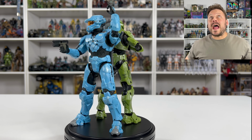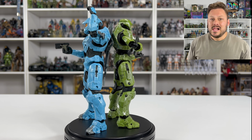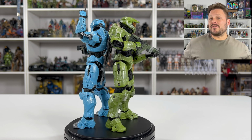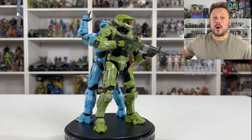But for the price and everything that you're getting, I think it's worth picking up. I mean, despite the lack of posability, you can swap some other rifles in there and that will get the job done. Or if you're crafty, you can kind of dig into the armor pieces and allow a little bit more range of motion that way.